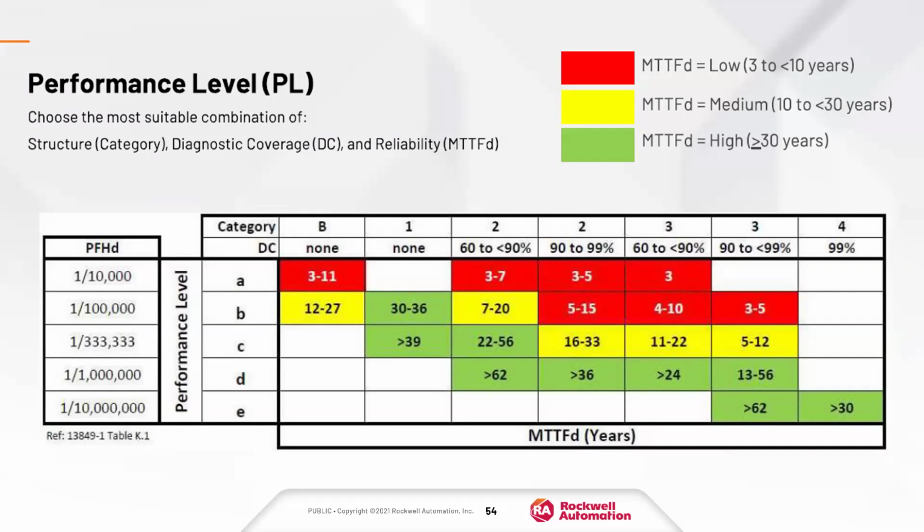How long have those safety devices been in place? If it's been greater than 20 years, we don't consider them safe anymore. They have to be replaced. And again, when you come over here, performance level D, that's 1 in 1 million. So what they're saying is there's a 1 in 1 million chance that in any given hour, that system could fail in a dangerous mode. So that's why D is good.